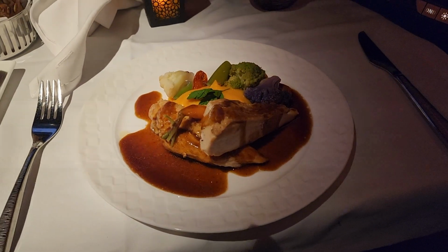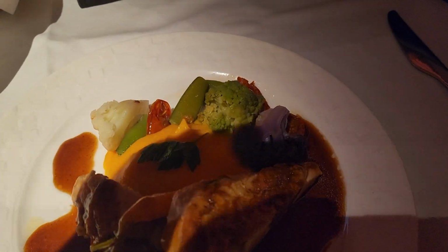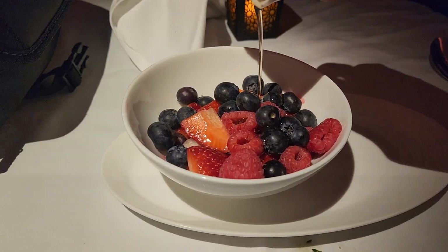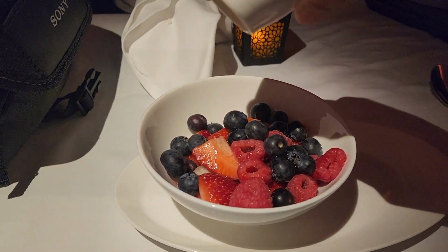For the main course, I chose a seared corn-fed chicken breast with sweet potato mousseline. Y'all, when I tell you, it was absolutely phenomenal, full of flavor, evident by my empty plate here. Absolutely destroyed that plate. And for dessert, I had fresh berries with black pepper syrup. This was definitely a nice way to cap off such a tasty meal.